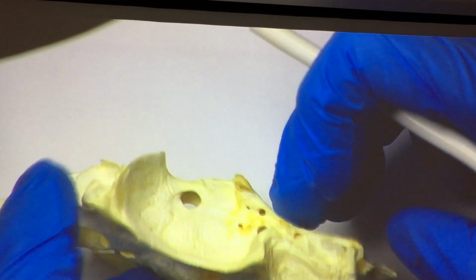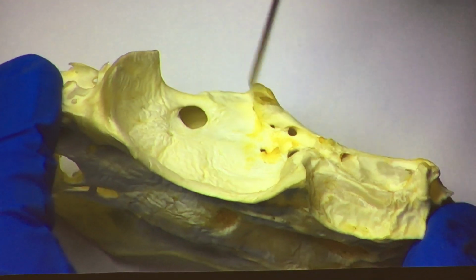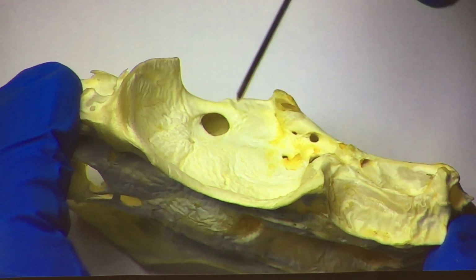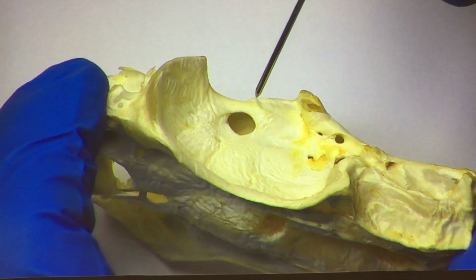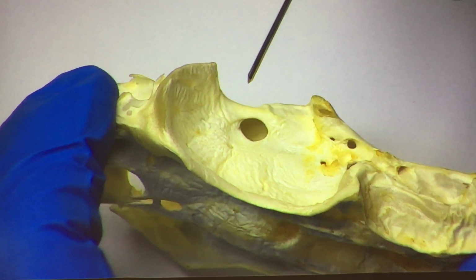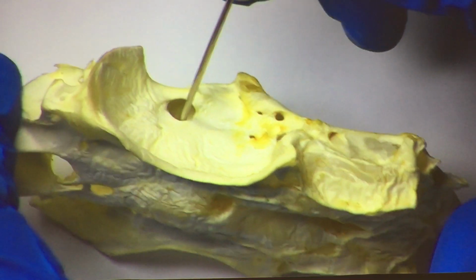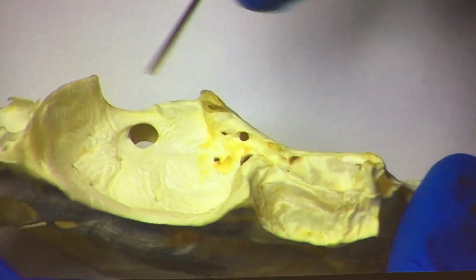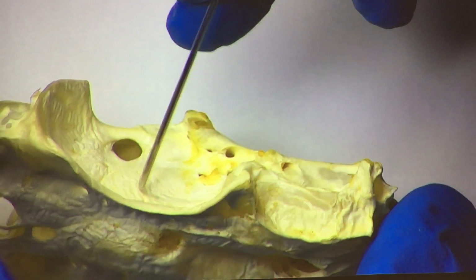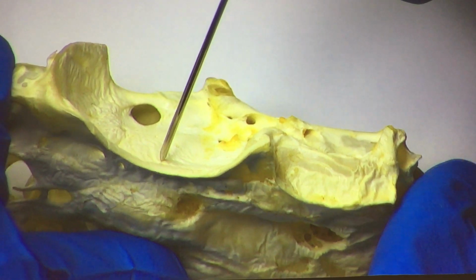Now we get to a bunch of little holes in here. Beginning with the easiest to see one, this big hole, what should be in this depression here? The eyeball, right? So what nerve communicates with the eyeball so you can see? You know it. Occipital, close, optic, right? You knew that. So what do you think this big hole is? Optic canal. All right, and of course we already saw our deep ophthalmic and our superficial ophthalmic. We got one here. That's the trochlear. And that's for a cranial nerve that helps to move the eye.